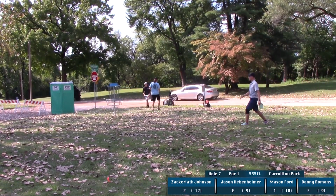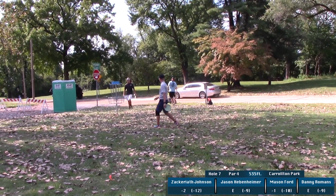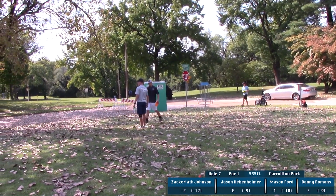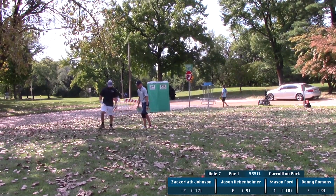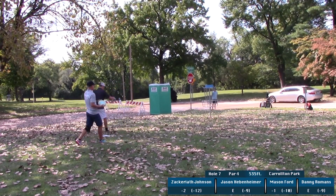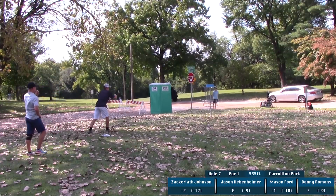And then we have to shout out to John Starr. He got the eagle on this hole. Eagle! Wow. Incredible. That's got to be the only 2 I've ever heard of on this hole. I have to agree with that.